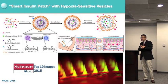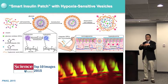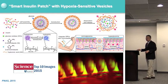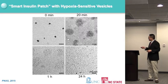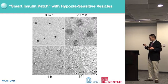But you can still feel something, just like a mosquito bite. Okay, compared to the general metal-based needles, it's painless. Much more painless. And this picture was later highlighted by Science, at the end of 2015, as one of the top 10 research images of the year. And this kind of formulation originally is quite compact. This is the electron microscope image of this kind of vesicles. And in the high glucose level-based solution, they become dissociated, degraded, and eventually disappear.